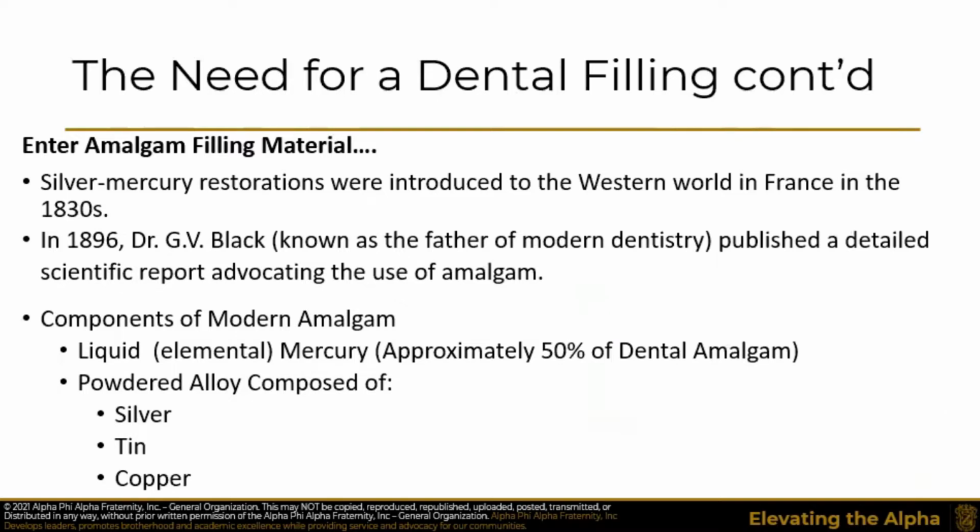Enter amalgam. It is one of the earliest filling materials that we found in dentistry. It started off as a silver mercury restoration, where it was introduced to the Western world through the country of France back in the 1830s. In 1896, Dr. G.V. Black, who's also known as the father of modern dentistry, published a detailed report advocating the use of amalgam. Even though he was highly regarded in that time, it was still a very controversial material and still is today.